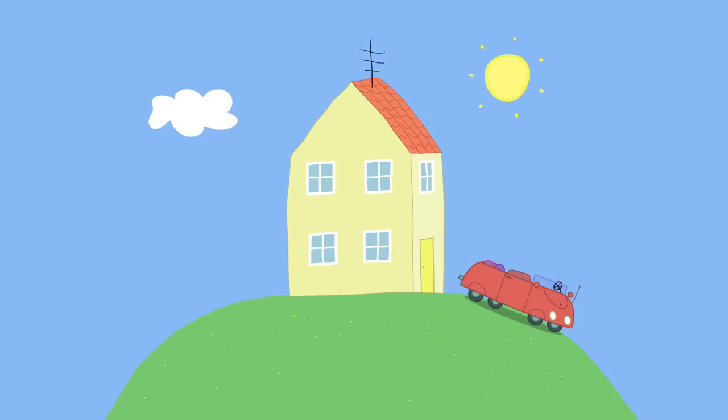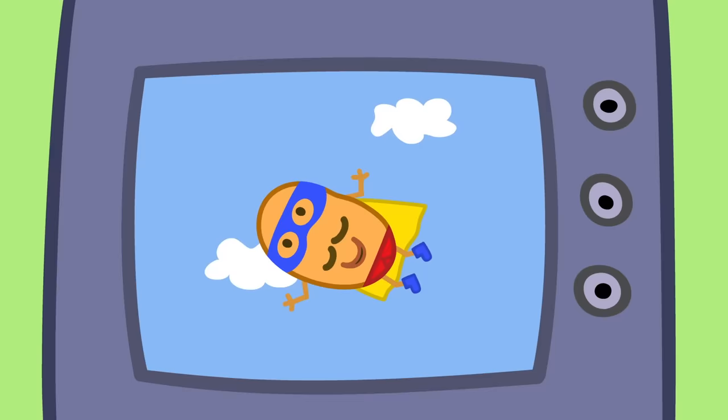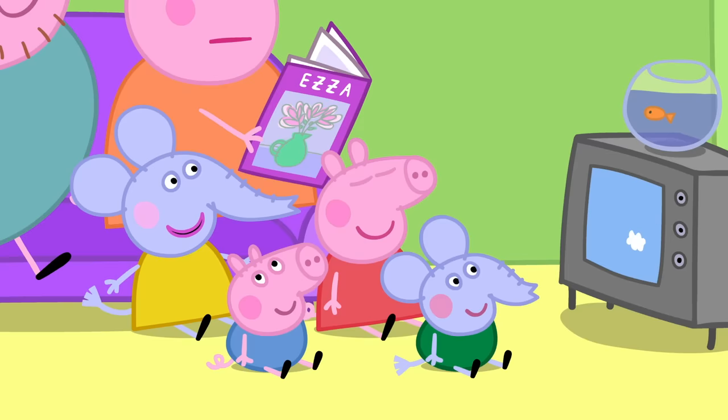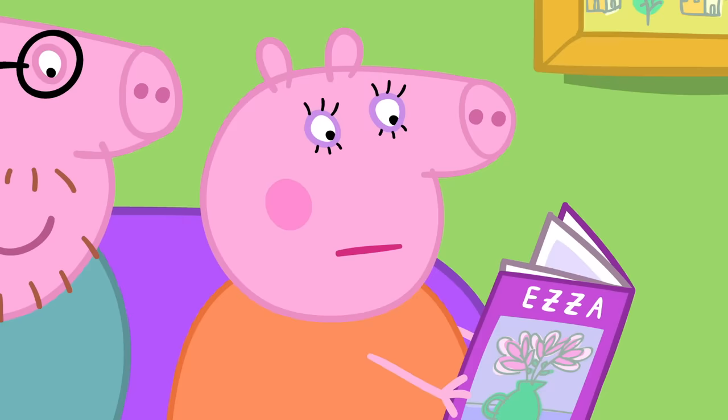Peppa and her friends are watching their favourite television programme, Super Potato. Hoo-ha! Am I a bird? Am I a plane? No! I'm a potato! I love watching Super Potato. Me too! Super Potato is the best! Hoo-ha! Fruit and vegetables keep us alive. Always remember to eat your five.